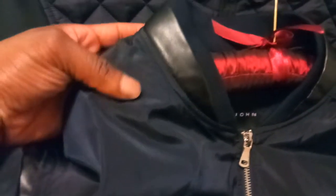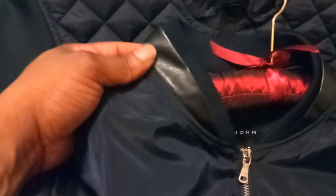It's a size 2X. Very nice jacket. Has black strips on it right here on the pocket line. Button up on the pockets. Simple. Has a black outline. If you can see it in the light, it's actually blue. I thought it was black, but it turns out to be blue. And it's black. Has a black outline right there. Has a black strip right there for the shoulder. It's very clean and simple.